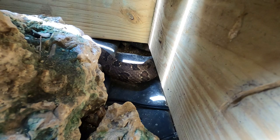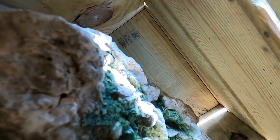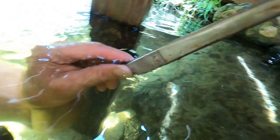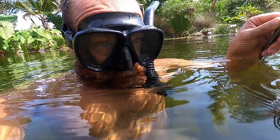I can't see her head. Oh, I freaked her out. What a bummer. She's in a very tight spot for me. I can't even see her. Oh, well, you know what? Pretty dope that I got to feed a snake like that. So all in all, not a bad afternoon in the pond.